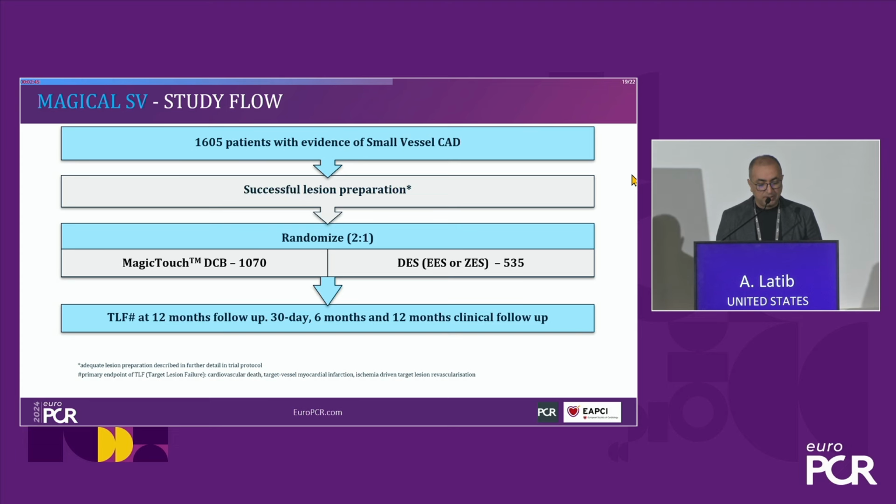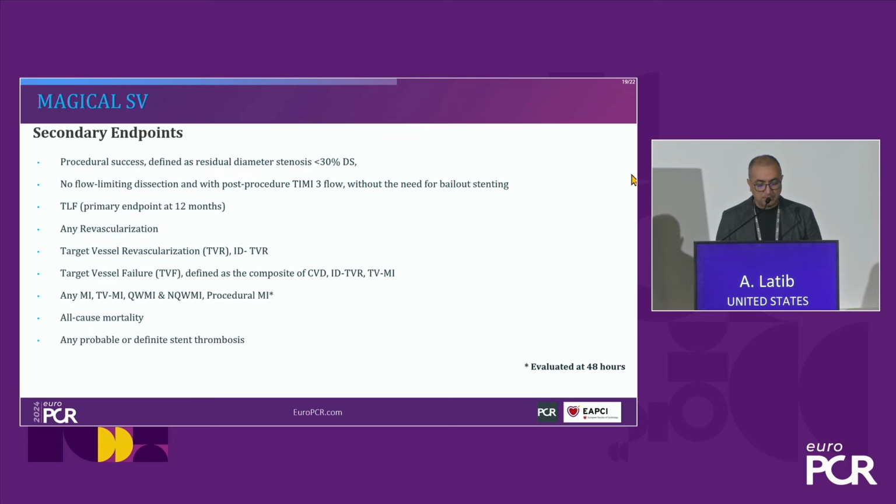The endpoints at 12 months, patients will be looked at 30 days, 6 months, and 12 months. And again, we'll look at all the typical secondary endpoints you would expect. Neither of these studies are angiographic studies. These are powered for clinical endpoints.